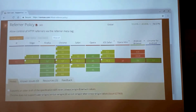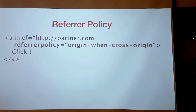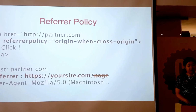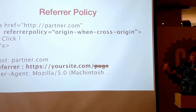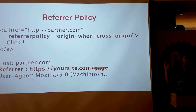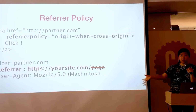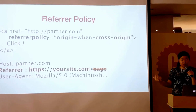This is a web platform standard that is proposed and supported by many other browsers. Basically it lets you tell the browser that, hey, for this link, when a user clicks on it, let's relax that policy a bit and send the domain name of my site. There's a bunch of policy rules. In this case, it's origin, but on the documentation side, there's a bunch of different variations. If this policy is set, then the browser will send the domain name of your site, but not the specific URL. So that at least the partner who is receiving the traffic knows that you sent the traffic there, but they cannot know where exactly the user was, protecting the user's privacy.